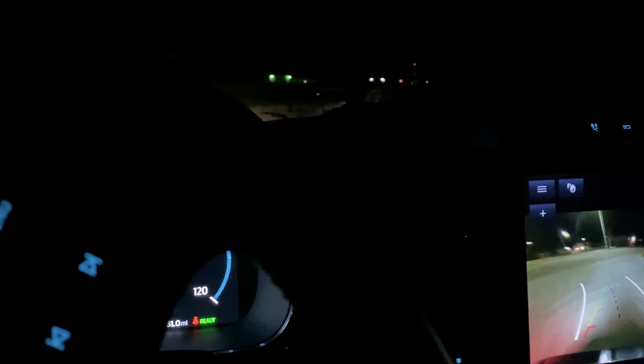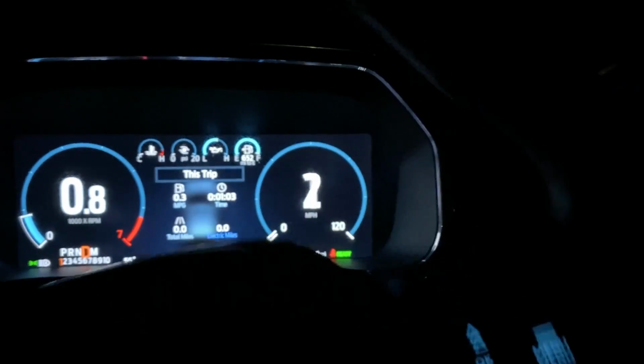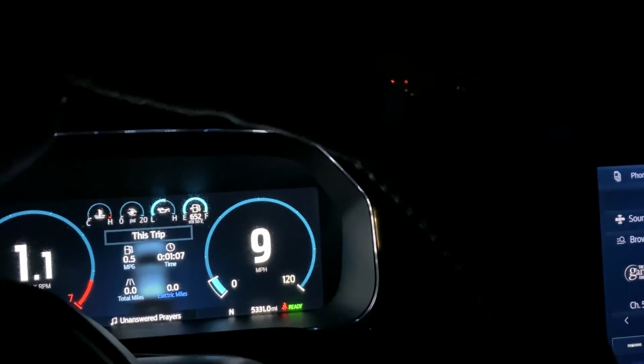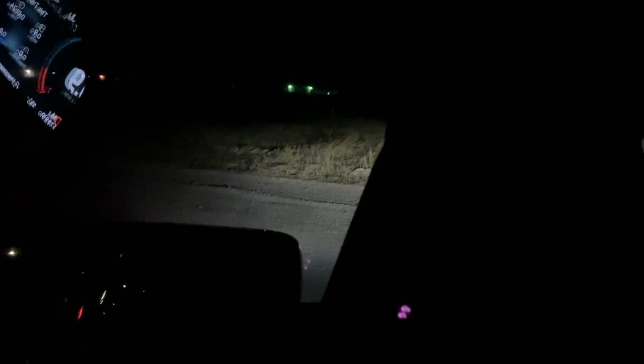So let's go over here. I really want to see what the projector lights do in the nighttime. No seat belt, you'll deal with it. Fine. So I want to show something here. One of the cool parts is when you turn to the left, you can see that light pop on there, and turning right, the same deal. So it's kind of nice. It illuminates as you're turning, that little bit more light as you're making the turn.